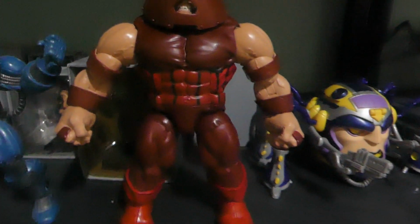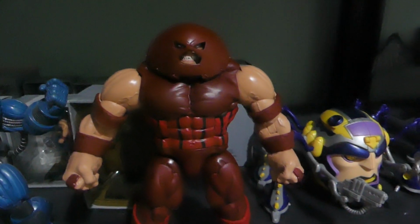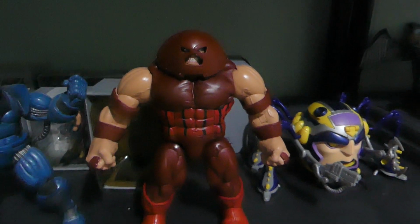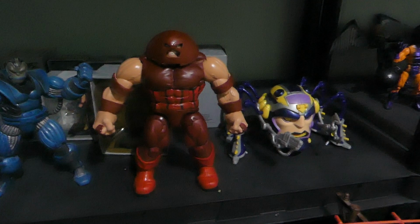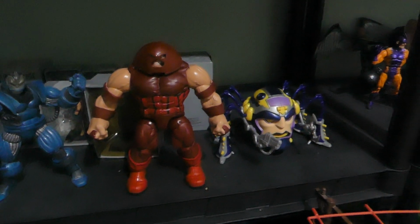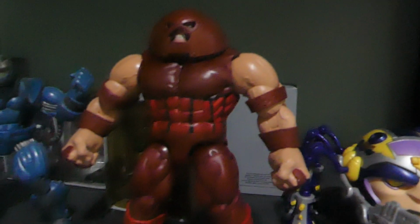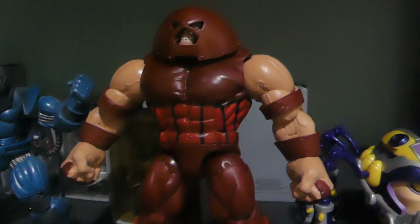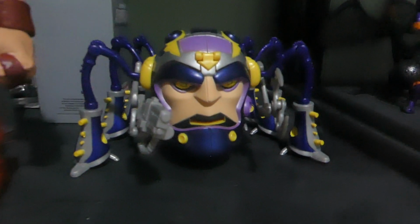The new Juggernaut, which looks kind of cool, but I don't like it. I don't know if I'm going to keep it. I got it for an okay price. It doesn't cost that much. It's kind of cool. You have the option for different hands and stuff. I don't really like it. I've got like probably 15 Juggernaut figures at this point. I really don't need it. I don't know. Maybe I'll hang on to it. It's kind of cool. It's got good articulation. But the Select one is still my favorite.